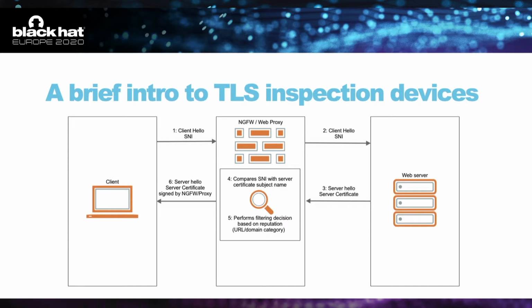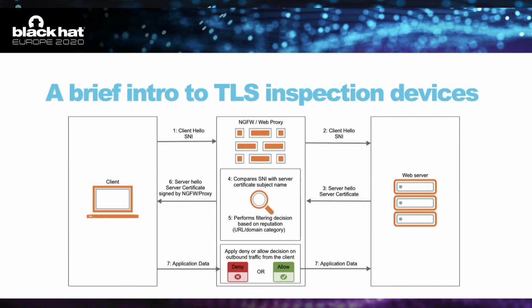Yes. So after that, step 6, the handshake is complete, and the application traffic starts flowing. The TLS inspection will first enforce a deny or allow decision based on the reputation lookup in step 5. In addition, as it is now acting as a man in the middle, it can inspect the traffic and data for malicious content and deny or allow this traffic based on its policies configured.